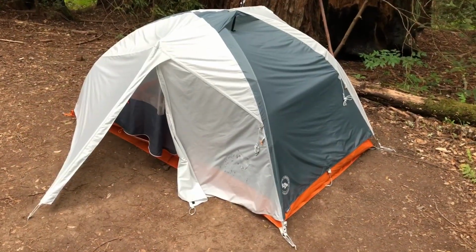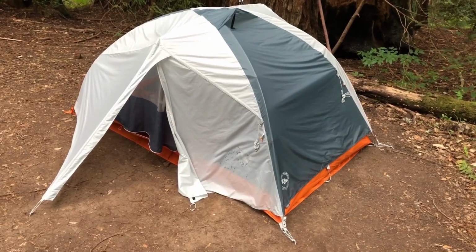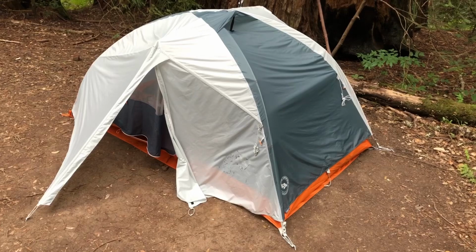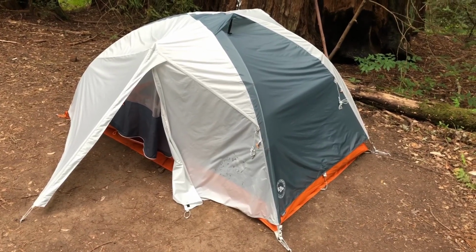So here's my brand new Big Agnes Frying Pan 2 tent. Did awesome last night. Nice and warm. Kept dry. Yeah, good pickup.